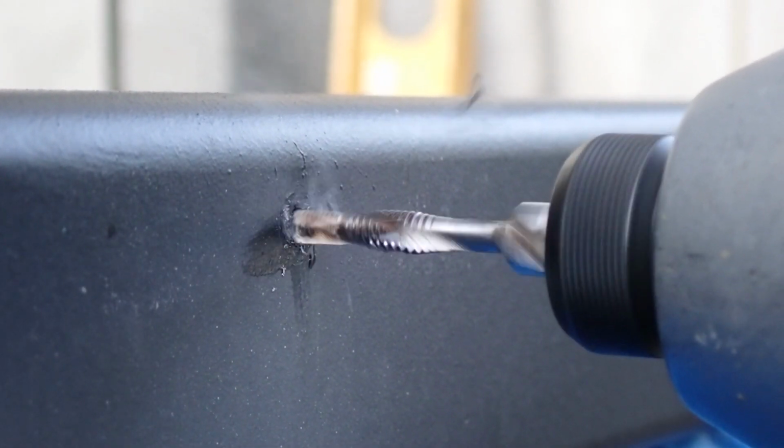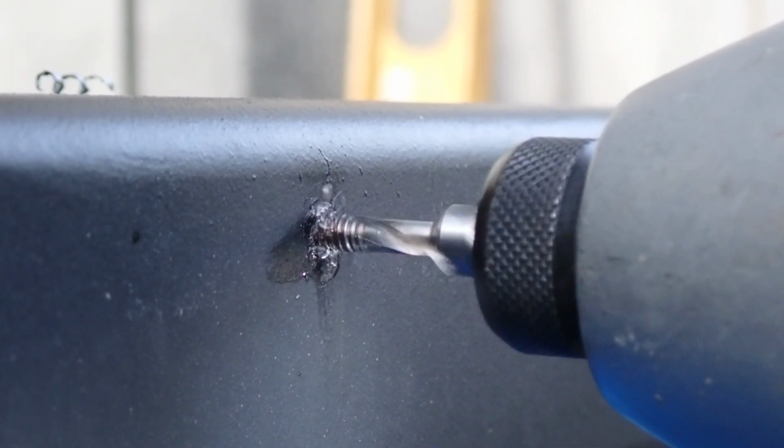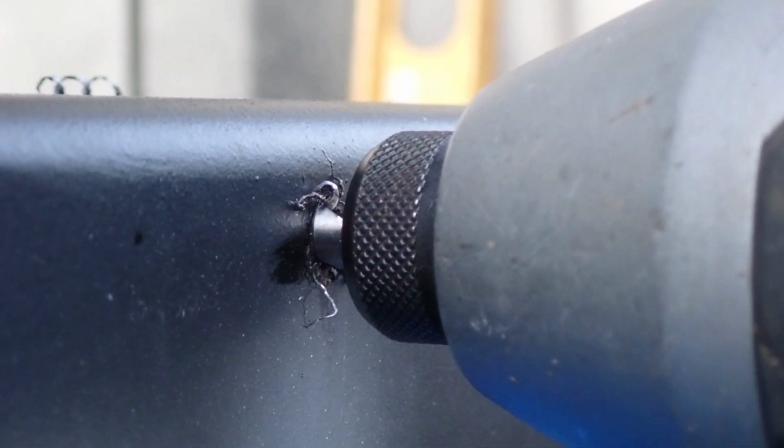And guess what? My new camera that does close-ups also does slow motion. So enjoy this super cool video of the drill tap bit in slow motion.